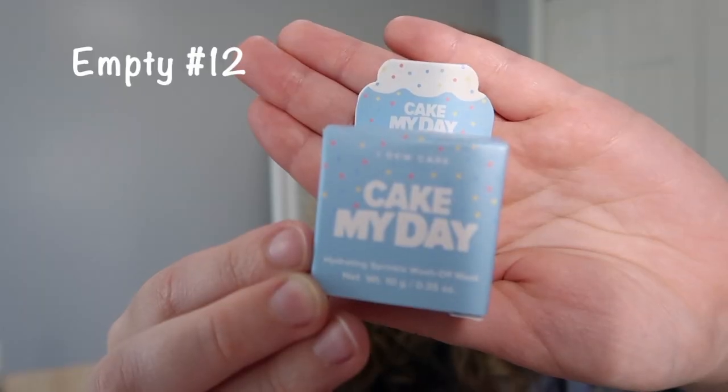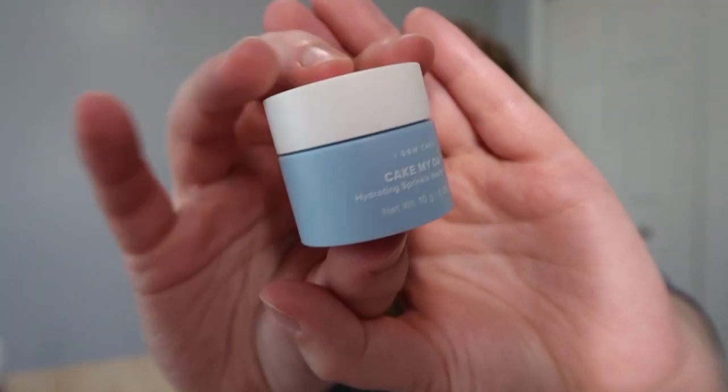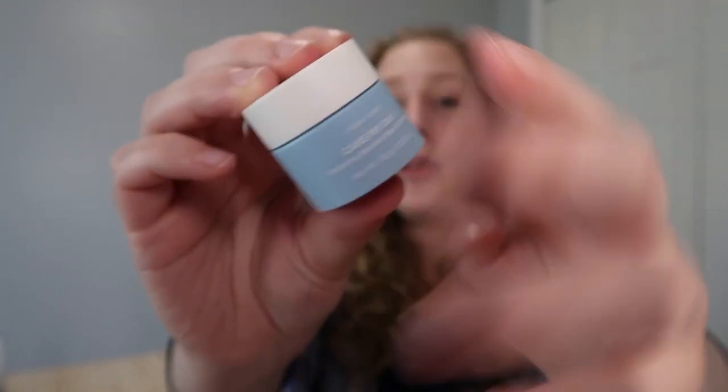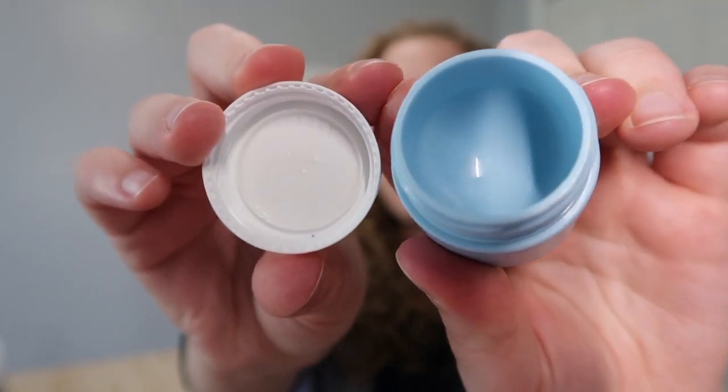Last skincare product that I used up this month is the I Do Care Cake My Day Hydrating Sprinkle Wash Off Mask. I actually don't know if this mask did a whole lot, I will say. I do think that it was moisturizing, so it definitely was moisturizing. After I took it off, my skin felt good. I think that's about all it does. But something about this just made me so happy. Every time I used it, it just made me so happy.